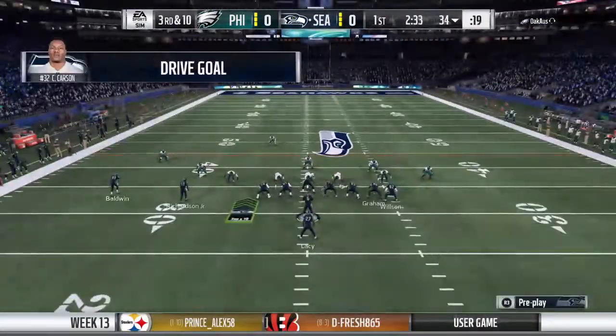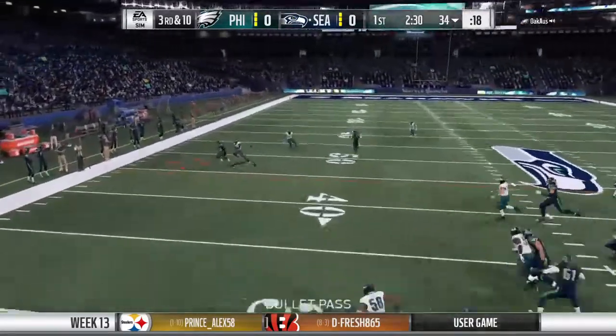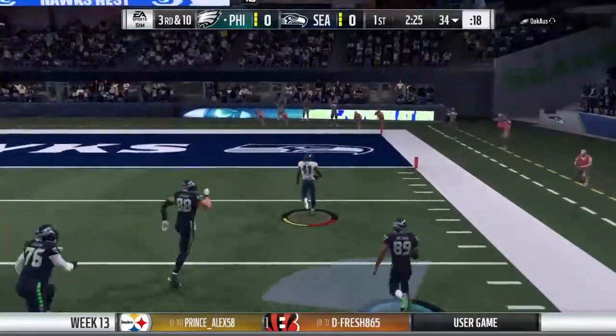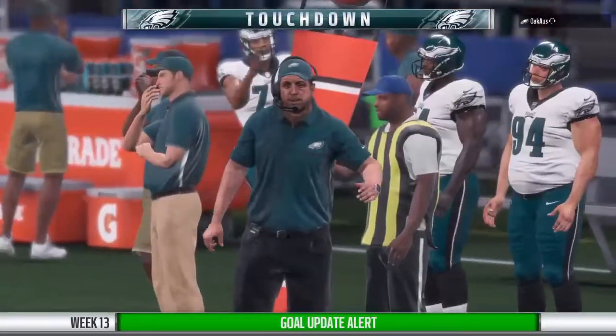Here we go now. On 3rd down, Davis looking for Baldwin, intercepted. Picked off by Ronald Darby. And he'll score. Touchdown, Eagles.